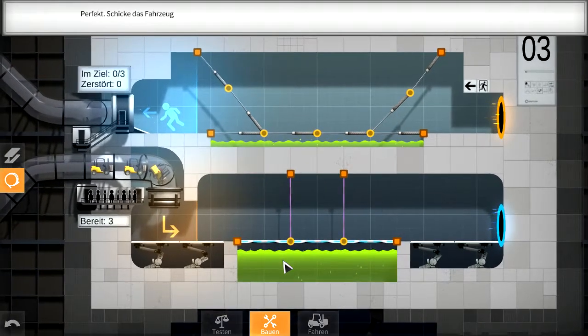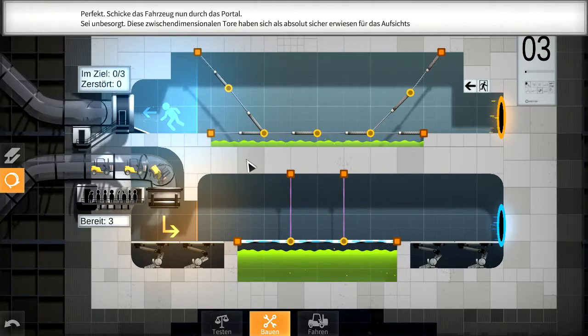Perfect. Now send the vehicle through the portal. Don't worry. These intradimensional gates have been proven completely safe for custodial staff.